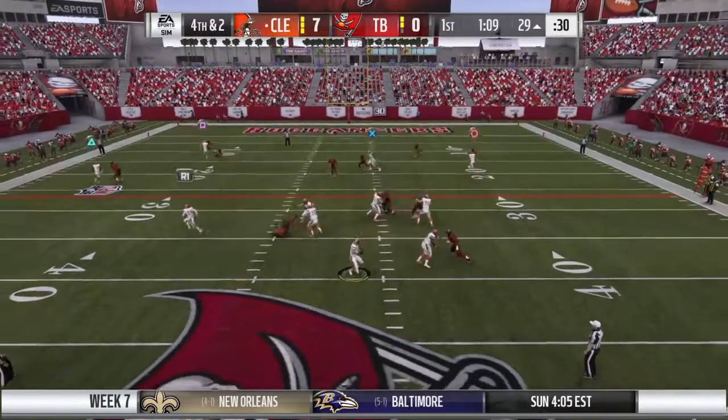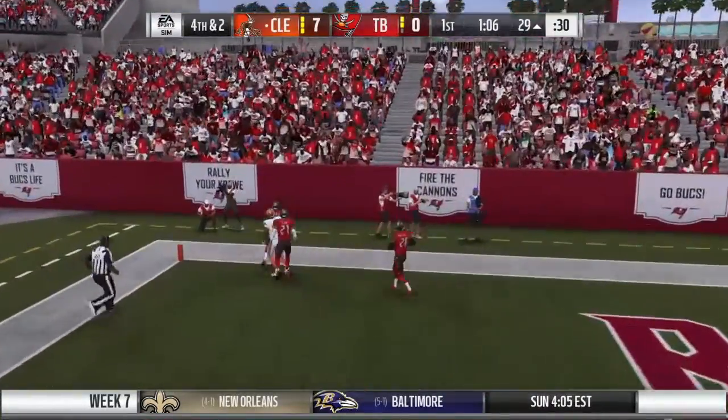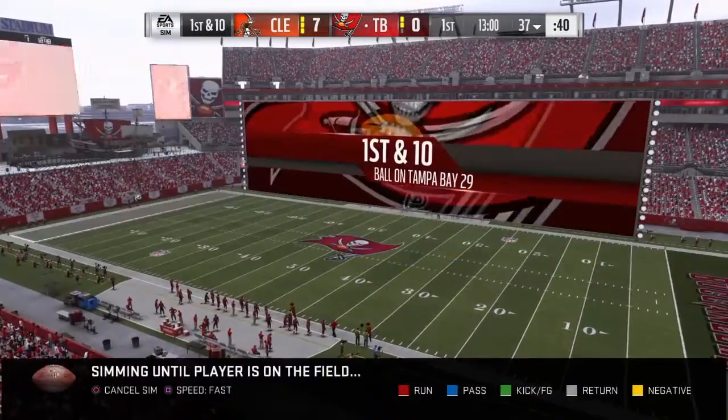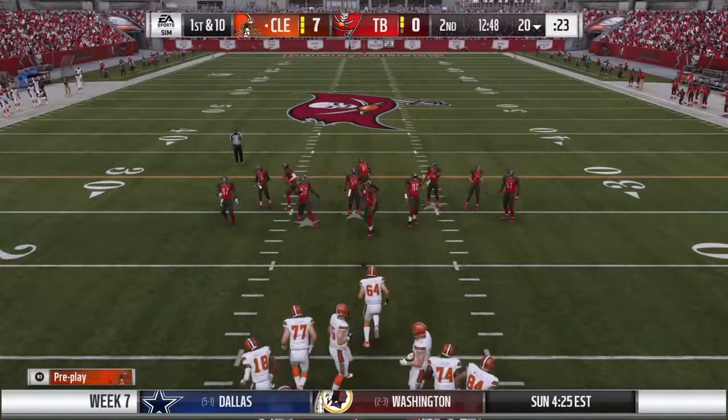Mayfield to throw for it on 4th. Going for it all. And this is going to be incomplete. Hugh Jackson rolls the dice, but it... And now the Browns coming out on the field.